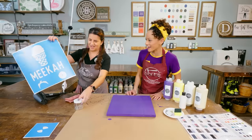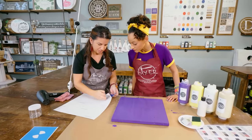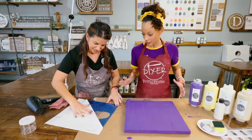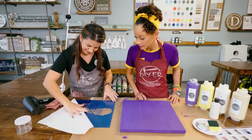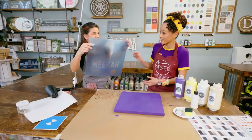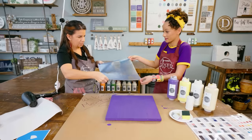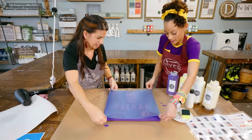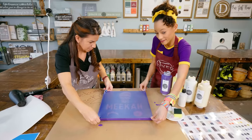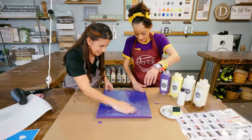Yes, all right. So the stencil has a couple of layers. We are going to peel the white layer off first. Oh, it's like a giant sticker. Yes. All right. So I'm going to hand you one side. Okay. And we are going to center it on your board together. I think that looks good. What do you think? I think it's pretty good, yeah. Okay. So we're just going to stick this on.